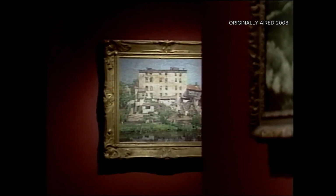Even the word Impressionism, it was originally a put-down that a critic had used when he first saw the works of Monet and others, calling them little impressions as if they weren't finished paintings.